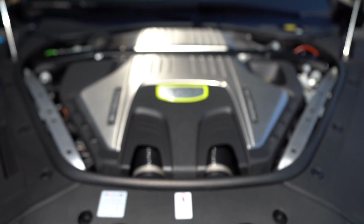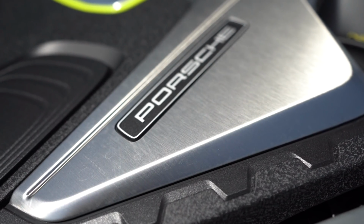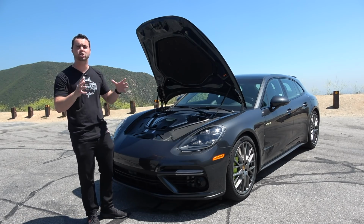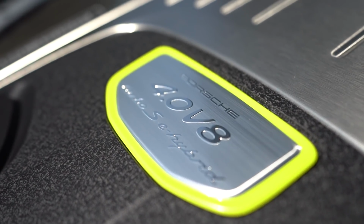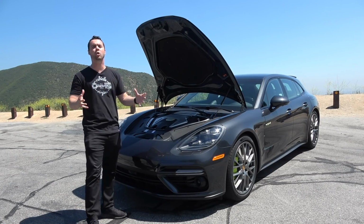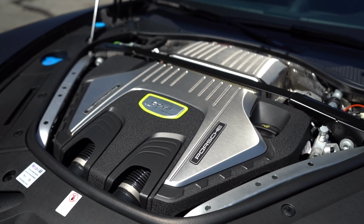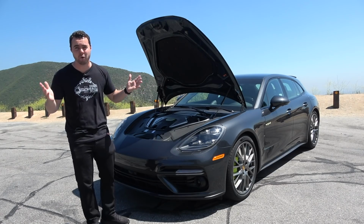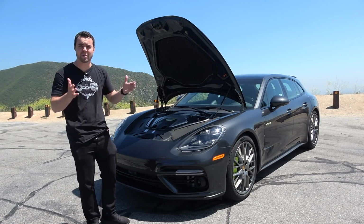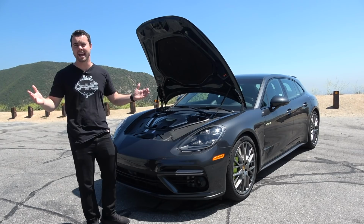Sandwiched between this gorgeous engine, I love the way it looks, especially with these lime green accents letting you know it is a hybrid, and the PDK gearbox is an electric motor. That electric motor adds an extra 136 horsepower. Some trickery is involved in combining the horsepower from the electric motor and the internal combustion engine, but all told, we've got 680 horsepower and 626 pound-feet of torque, all of which is available at just 1,400 RPM. 680 horsepower. That's 63 more than the BMW M5 competition and 77 more than the E63S AMG.